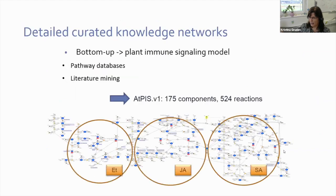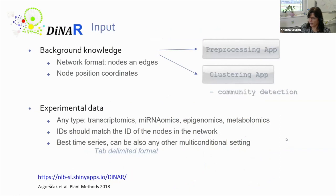And then we also had the reverse, a more detailed approach, so-called bottom-up, where we just focused on the immune signaling in plants, and we were really digging into the literature and compiling the reactions between different components in a very exact manner. So it's also possible to do dynamic modeling with this model. And here we have a much smaller system, but very accurate, so no false positives here. It's now composed of a little bit less than 200 components. And we included this background knowledge in the tool we named DINAR.